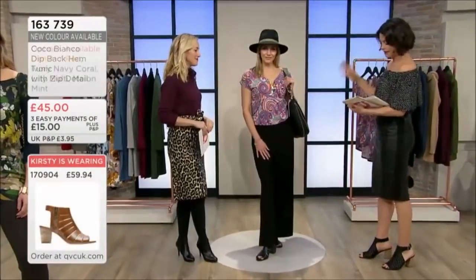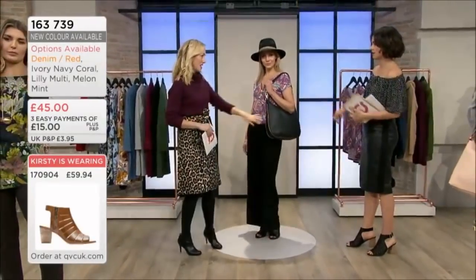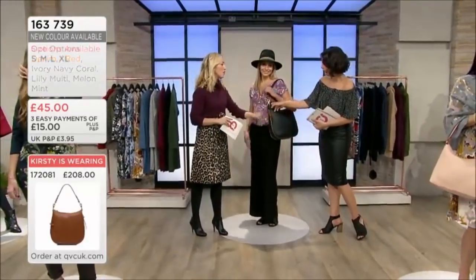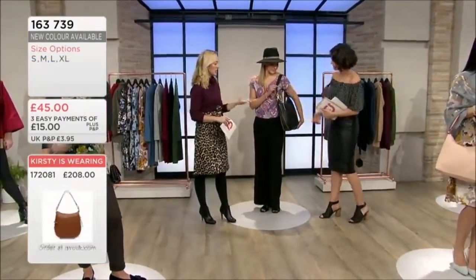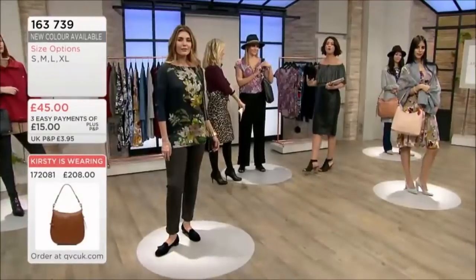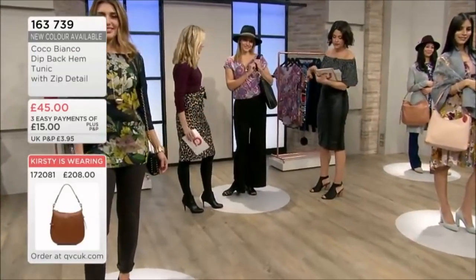Yeah. So we've swapped in some other pieces. So we had the handbag before, which was from Radley, and now we've got it in the black too, haven't we? And all this is doing is highlighting, if you like, a shape. There are other colour options, so make sure you check them out online. Radley, it's a brand you know and love. You know what quality you're getting when you're getting Radley, don't you?